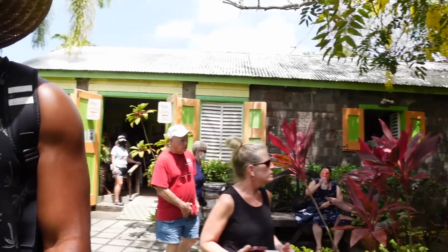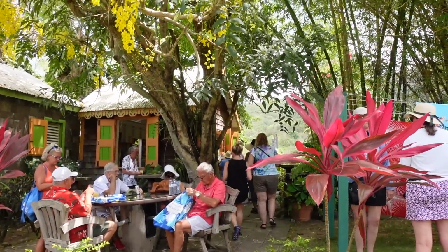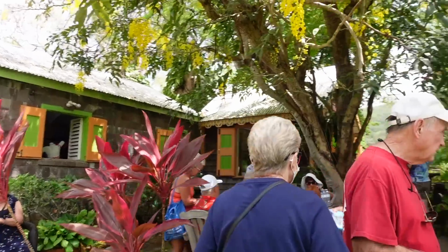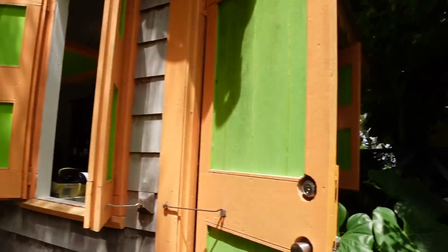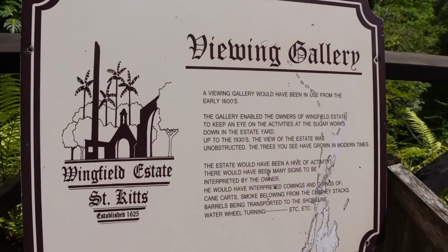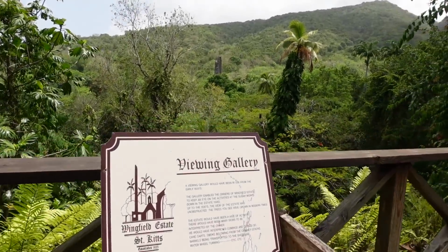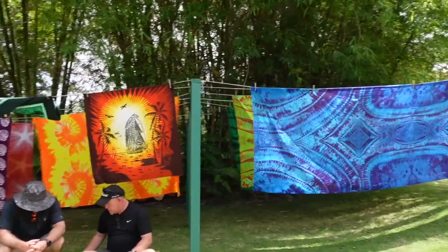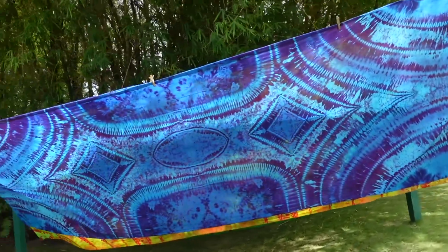So when you step out of the shop, when you come to the right, they have a place where you can get drinks and water and stuff like that. So we're definitely gonna go over here and get something refreshing. After you get some refreshments, they have a nice area called the viewing gallery, where you can sit and look at this view. Oh my gosh. And they also have some of the freshly made batik that's hanging up here and air drying.